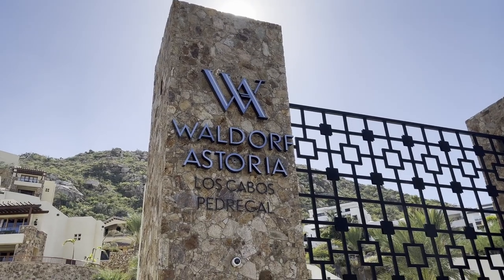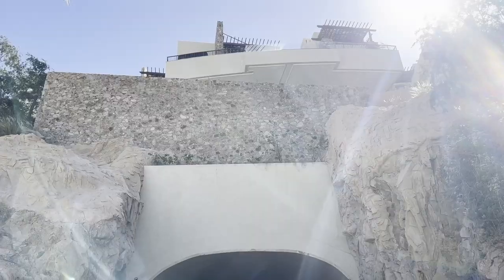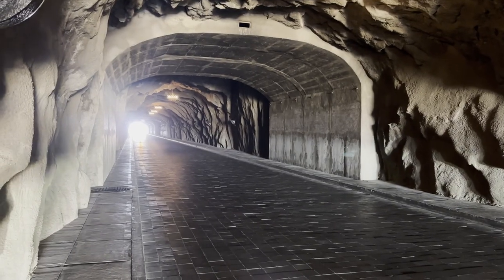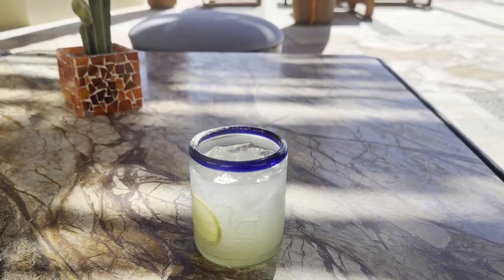Once you arrive at the Waldorf Astoria, you'll be warmly greeted and verified as a guest. They'll also take your order for the welcome drink, which will greet you once you drive through the short tunnel leading into the property.